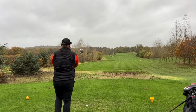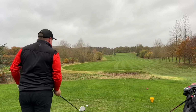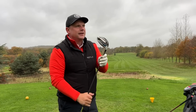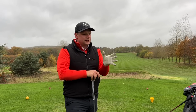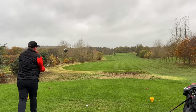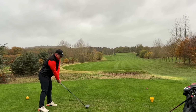I know Sergio's back in it now, and I think Dustin Johnson actually went back to it for a brief spell as well. He actually flickered between the standard Sim and the Sim Max, the more forgiving one, and that had a lot of people thinking, well, should I do that? Because if the best driver of the golf ball in the world uses that, should I probably go for more forgiveness? I don't know, but we're going to start it just off the hazard and bring it back on the end.